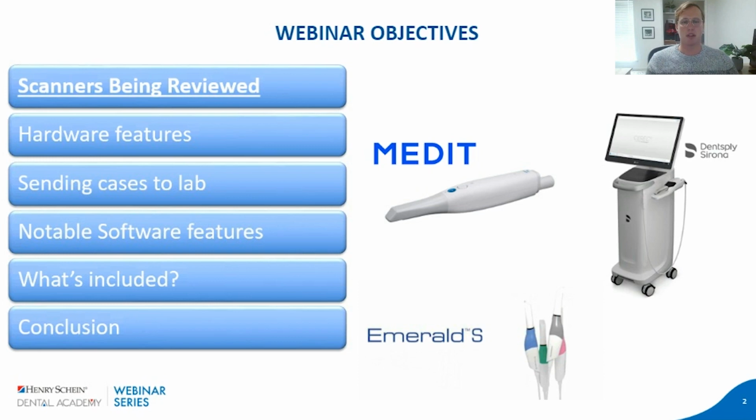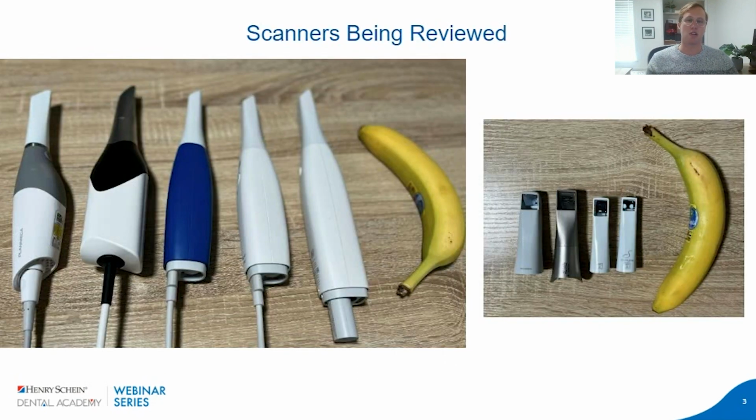So the scanners we're going to be going over, as mentioned, from the left to the right, are the Planmeca Emerald S, the Primescan by Dentsply Sirona. The royal blue colored one is the MEDIT i600. We have the MEDIT i700 here, and then the MEDIT i700 wireless. We are not going to be doing any scanning with a banana. We also have the scan tips pictured to the right. This is the MEDIT i700 wired and wireless scan tip on the left. We have the titanium scan tip from the Primescan by Dentsply Sirona. Second to the left, we have the Emerald S scan tip. Second to the right, and on the far right, we have the Emerald S slimline tip from Planmeca.